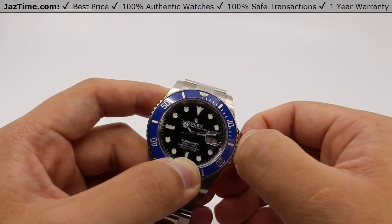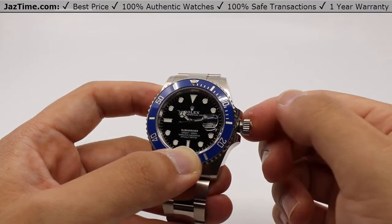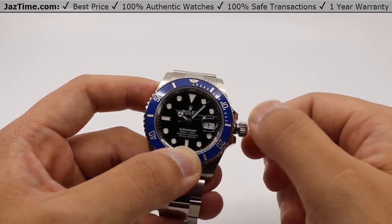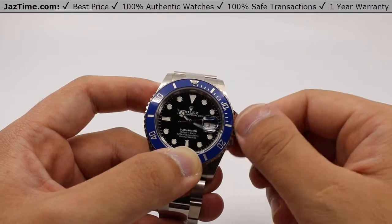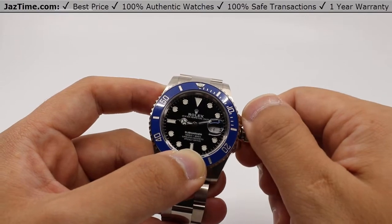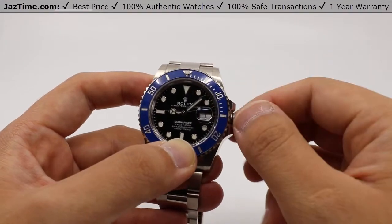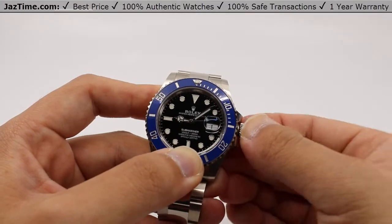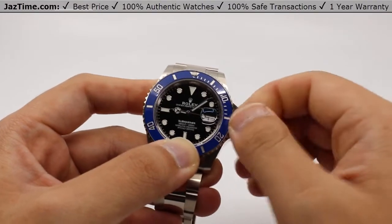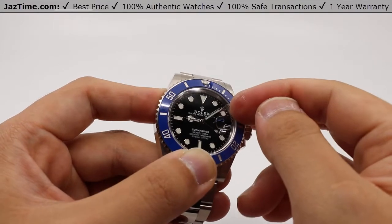And if your time is slightly off, or say you're changing time zones, just pull the crown to the final position and maneuver the minute hand, and by extension the hour hand, as necessary. Also note that the seconds hand did stop, as you can see right behind that Cyclops window. To start up again, simply press it back against the case and wind it tightly to ensure that superior water resistance.